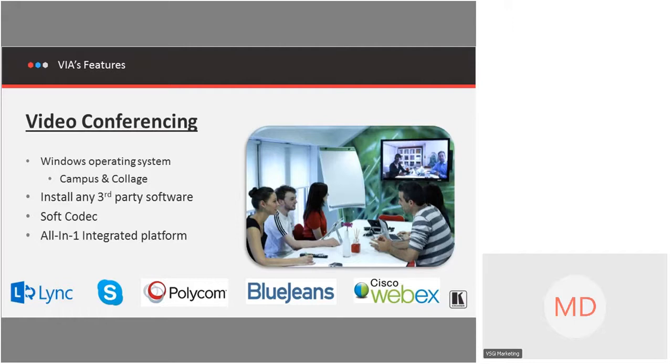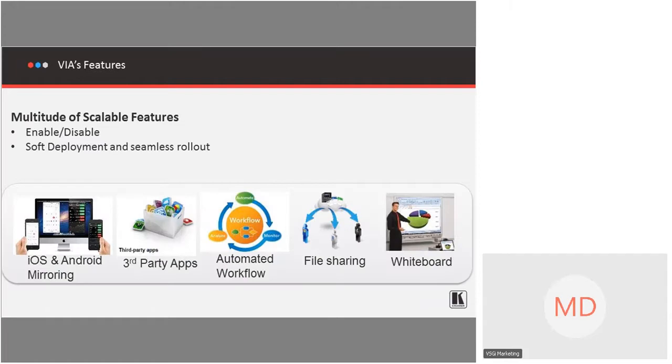Again, part of that very impactful value proposition that VIA brings. Now, those are just some of the main highlights, some of the bigger features that VIA offers. But, of course, VIA has a multitude of other aspects and features, from Android mirroring, file sharing I touched upon. We have full whiteboard and annotation.